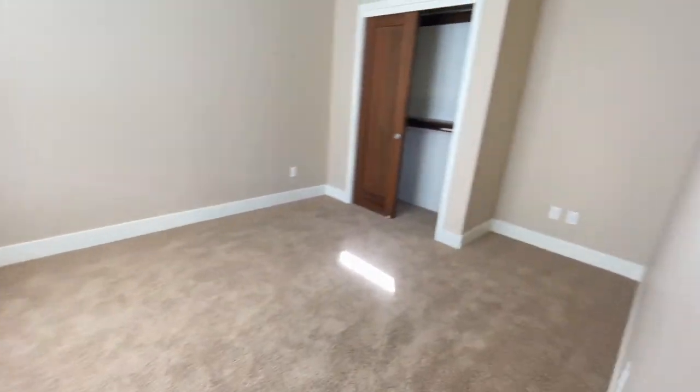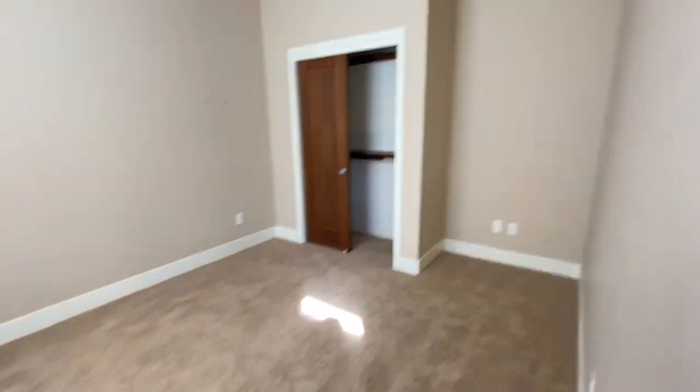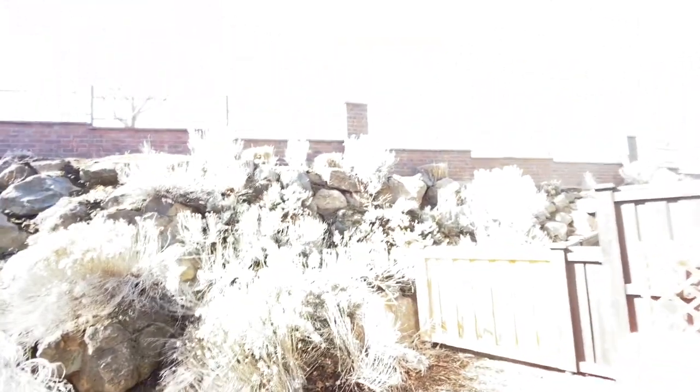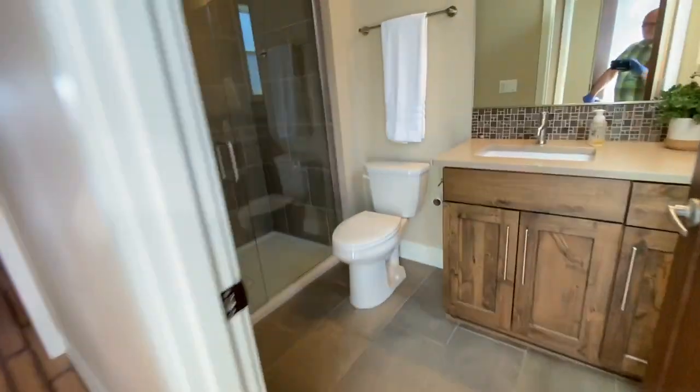One bedroom on this level. Decent size. Outside here in the back, could be a jacuzzi here. Okay, pretty straightforward. Full bathroom here on the main level.